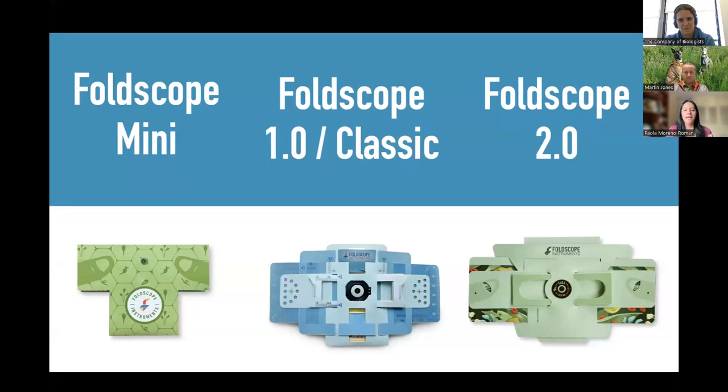As I said, I was just mainly talking about the Foldscope 101 Classic, or the Foldscope 1.0. But a few months ago, we launched a couple more products. One of them is the Foldscope Mini that works actually pretty well. It's super easy to assemble, takes you less than 30 seconds. It doesn't have all the pieces and doesn't work exactly like a traditional educational microscope.